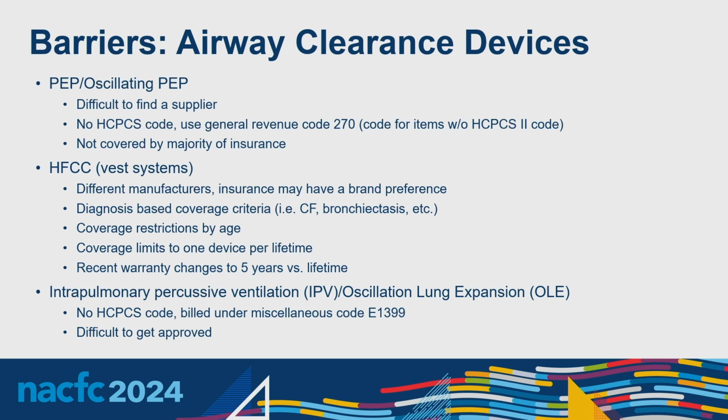We can also face coverage limits, such as insurers that will only cover 1 per lifetime. We run into this as an issue when patients maybe want a second device when they're older, like a portable device. And more recently, since manufacturers are no longer wanting to offer lifetime warranties on their product, how will this be impacted by an insurance with this limitation?